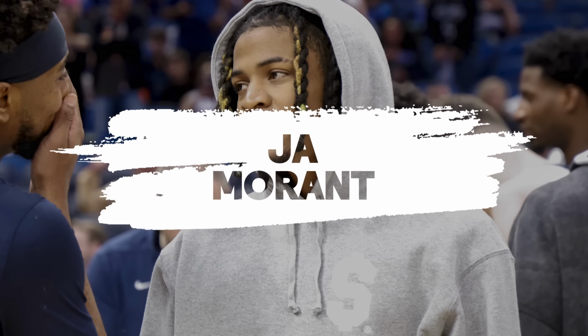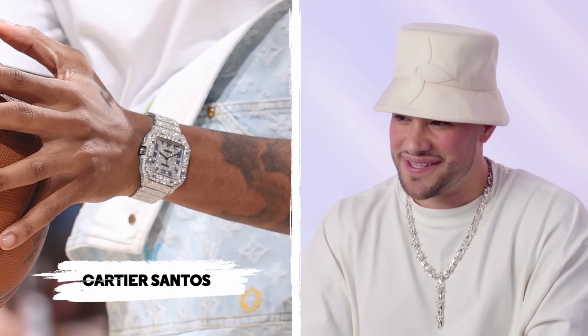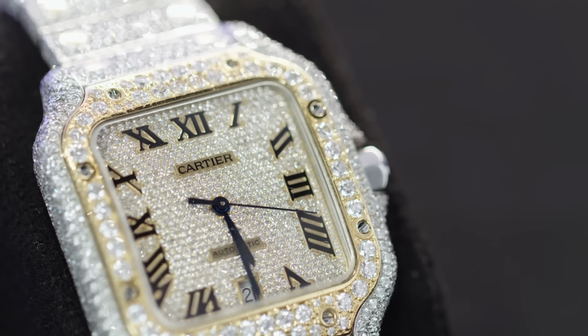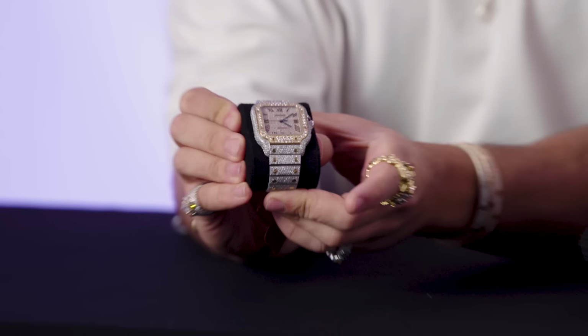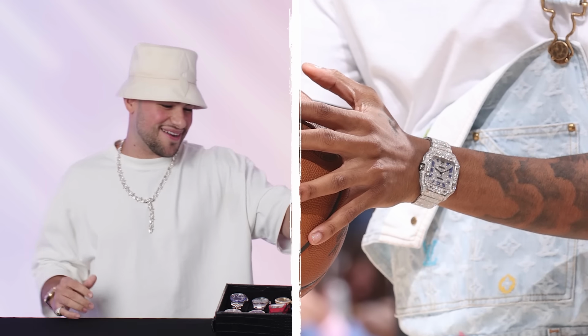Ja Morant, baby. He's wearing over here a Cartier Santos large, just a 40 millimeter. And of course, my boy went fully bust down with it. What I love about the Cartier Santos is like, it's basically like your own canvas. If you're a good diamond setter, you can do a gorgeous job on the diamond setting. Everything is flat, so the diamonds are just shining so heavily on there. I have here a two-tone Cartier Santos. This is probably the piece that I sold the most in my life. Cartier Santos iced out is like everyone wants them. It's that starter piece. Ja Morant is making it look cool, you know?